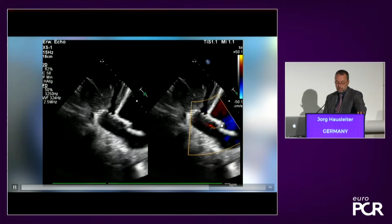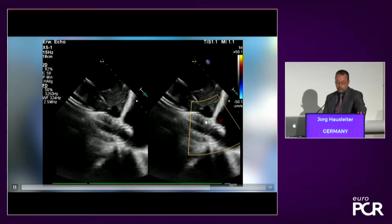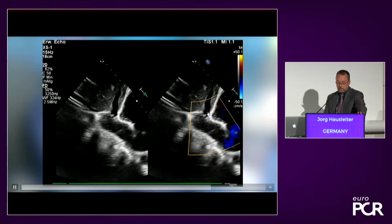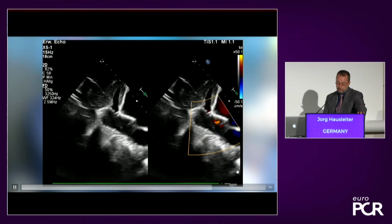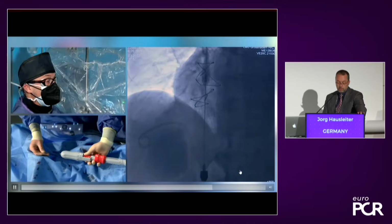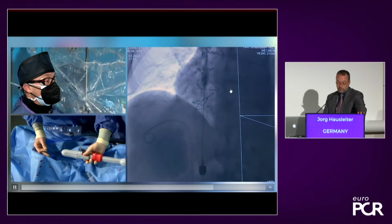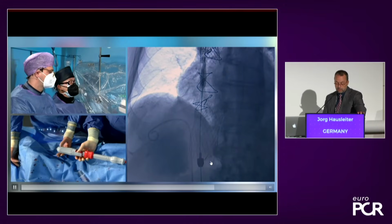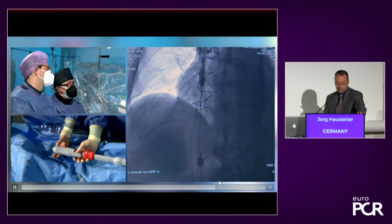Here's again a control by echocardiography. Now we have already a significant portion of the stent expanded. Here's almost no backflow into the hepatic veins. So there we have a good pressure separation of the right atrium to the caval vein. And now we see that the anchors are being released.